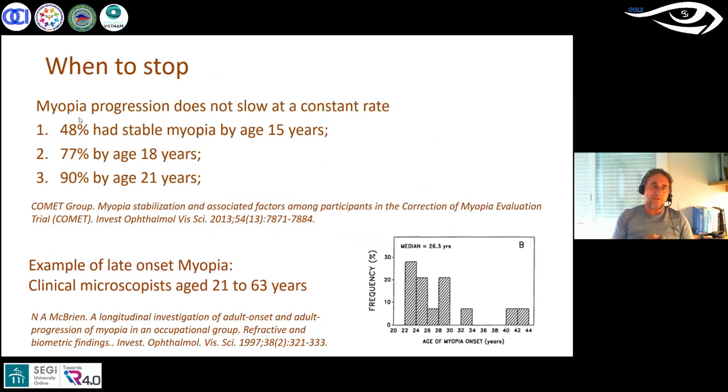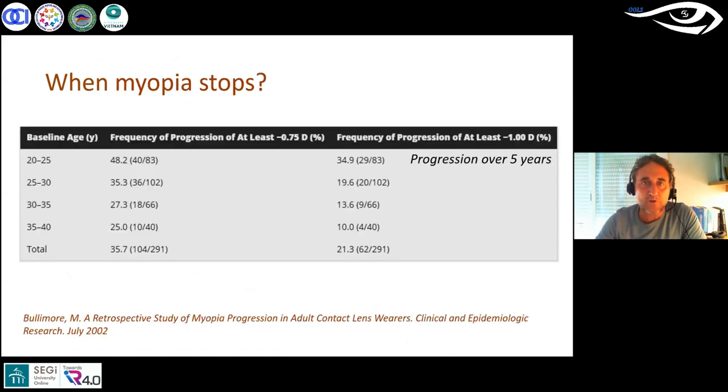So only 50% of the children, half of the children, will have stable myopia by 15 years old. So we need to wait at least until 21 years old. But we know that around 10% of the myopia population will increase myopia at the age of 30 years old. So every case should be looked at very carefully in a proper and isolated way. So it should be something that we custom make. Every person is different, and we need to follow every person with very careful measurements to decide.